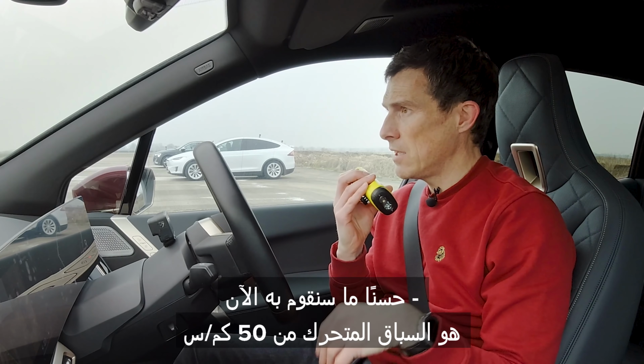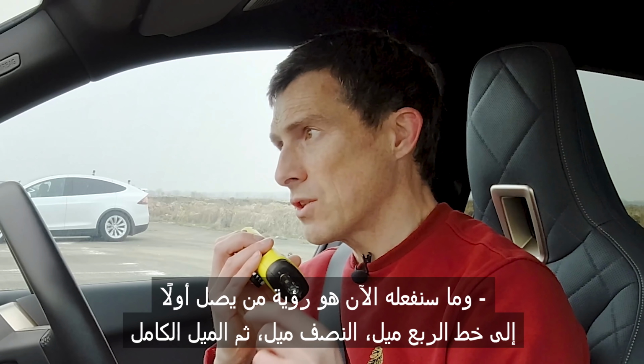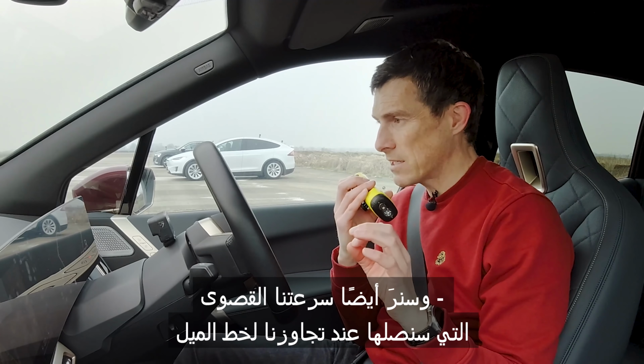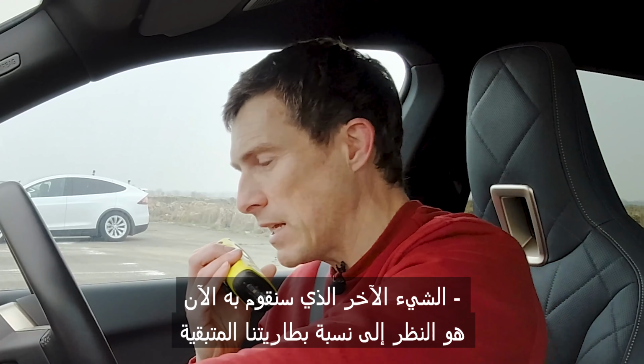Right, what we're going to do now is a rolling race from 30 miles an hour. And what we're going to do is see who's first to the quarter mile, the half mile, and then the full mile. We'll also see what our top speed is when we hit the full mile. Another thing we're going to do right now is look down at our remaining battery.